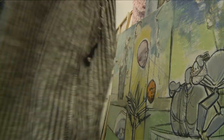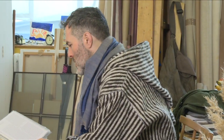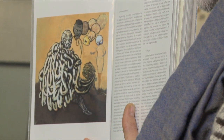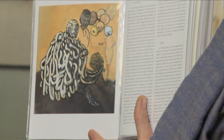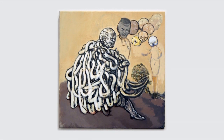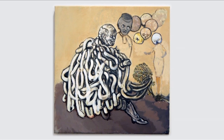Neal, which particular painting of yours was chosen for the exhibition at the Tate and why? The painting that was chosen was this painting. The title of the painting is Country Booby. It's painted with a contemporary version of tempera paint. I'm pleased that they've chosen this particular one to be in the exhibition because I think it represents some of the concerns that I have in terms of making work and the kind of imagery.